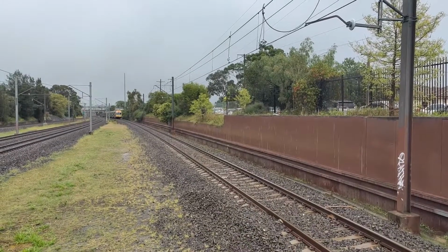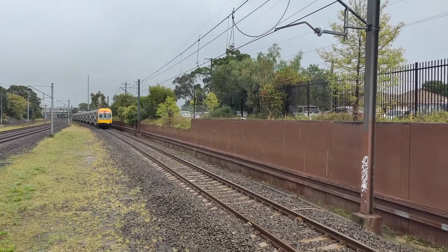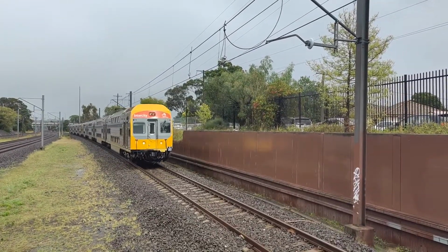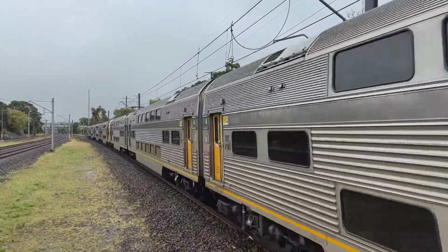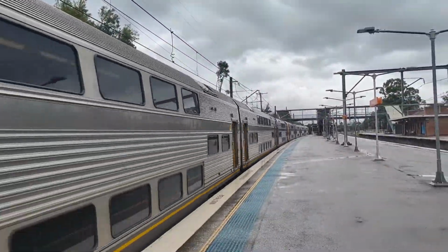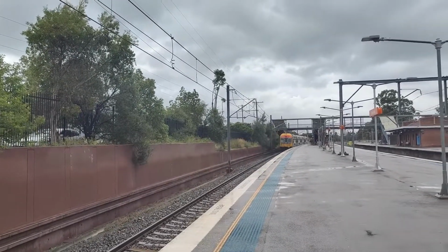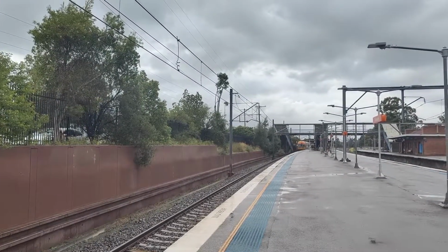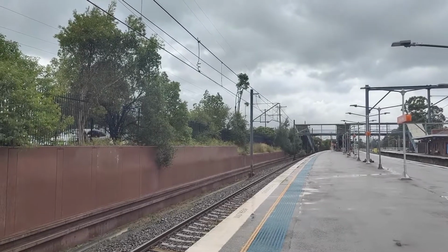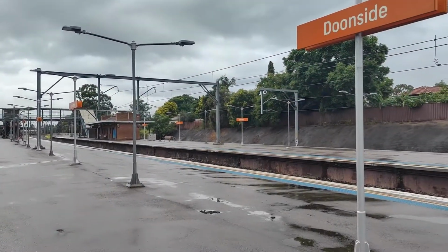Passing through platform 1 here at Doonside, 8-car V-set, V23 and V51. Next stop for that service, I'm assuming, is Blacktown. Not very often that you see a V-set here on the main. Usually they travel on the suburban tracks.